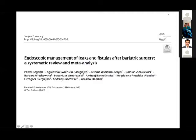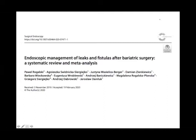So the topic that I have selected is basically a meta-analysis on endoscopic management of leaks and fistulas after bariatric surgery. This has been published recently in Surgical Endoscopy and has been authored by Rogalski and his team from Poland.